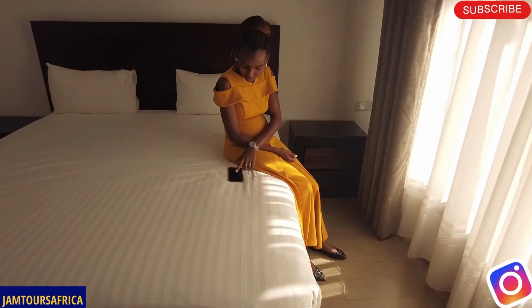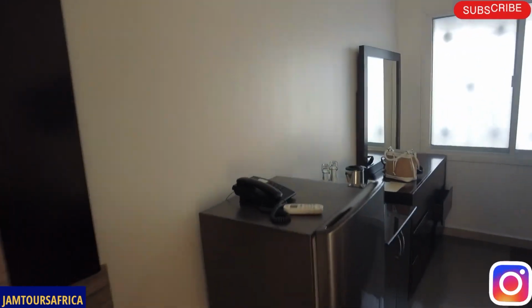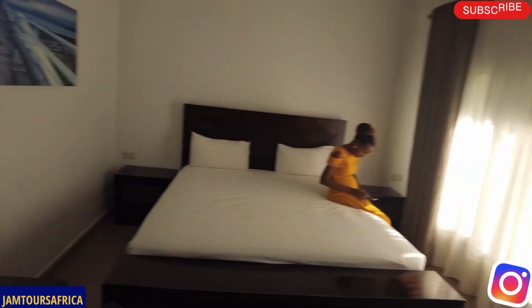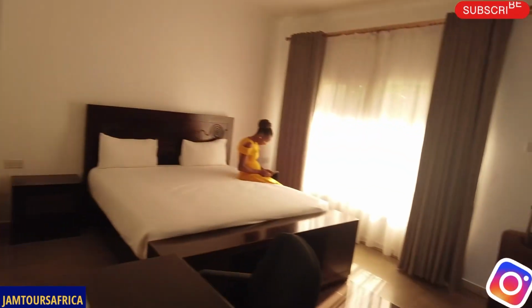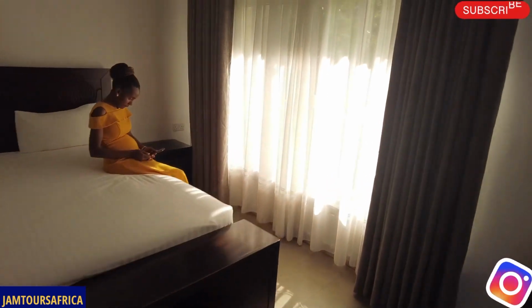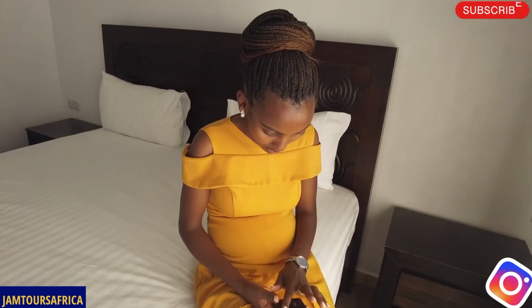There's admin, there's conference, there's guest. Yeah, family. So we are actually at the hotel room in Verde Hotel, and this is what it looks like, family. On the ground floor, it's a standard room. I know you like it so far. I love it. You love it, family.